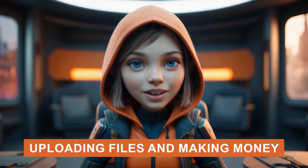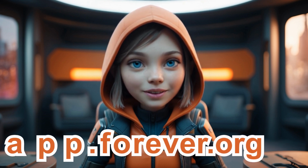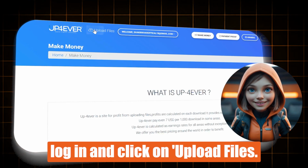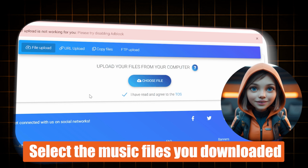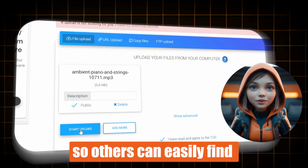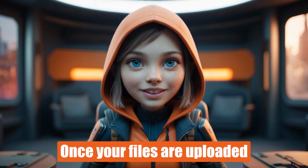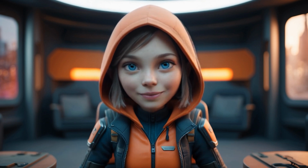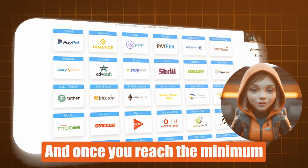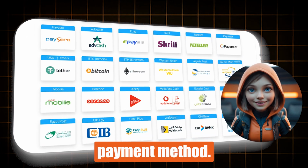Step 4. Uploading files and making money. After signing up for an account on app.forever.org, log in and click on Upload Files. Select the music files you downloaded from Pixabay and upload them. Make sure to set them as public so others can easily find and download your songs. Once your files are uploaded, share the download links. The more people who download your music, the more money you make. And once you reach the minimum payout, you can withdraw your earnings straight to your chosen payment method.